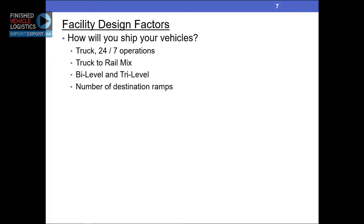If you've got rail in the mix, are you a bi-level only, tri-level only facility, or do you have both? Why is that important? Well, for instance, I'll pick on that factory in Montgomery, Alabama. It services 2 rail destinations in Mexico, 8 rail destinations in Canada, and 16 in the United States. So if you're just shipping out tri-level product, that gives you a guide to how many active load lines you have. That is, load lines you're in the process of filling up. But if you've got both product, you just doubled the number of active load lines that you're filling up to be able to load your rail cars efficiently.